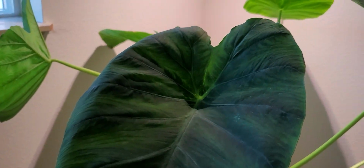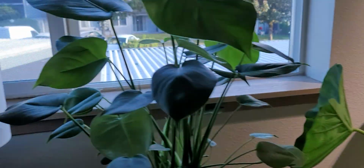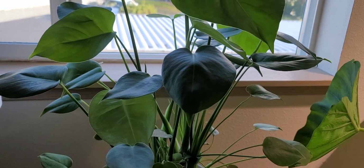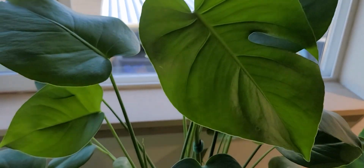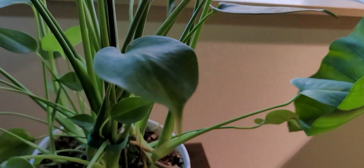And they're gigantic. And that's why it's called a jumbo elephant ear, and they do look like elephant ears. That color is so pretty. So there's the elephant ears. And then I have two monsteras that I got that were under the lights in the dining room. So I decided to put them in the window, and they're going crazy. And there's a bunch of them in here.